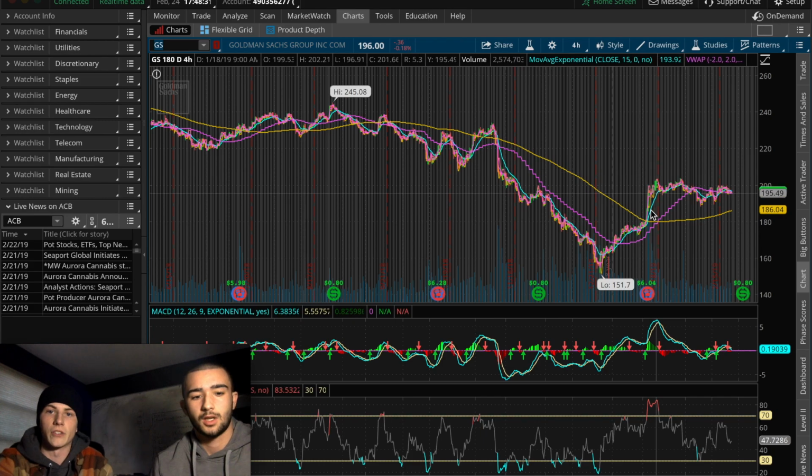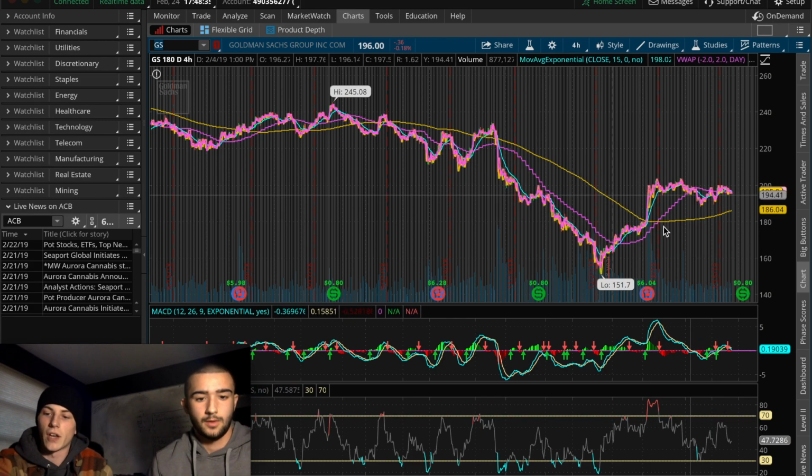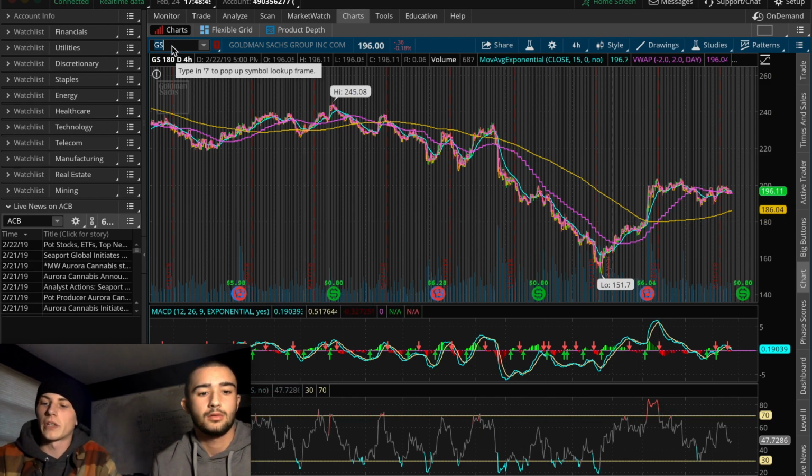Like we said, the stock is consolidating, kind of just moving sideways, trying to pick a direction to move. So that's basically what we've got to say on Goldman Sachs. Next, the next one here is Alibaba.